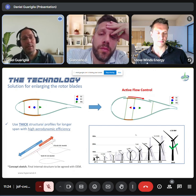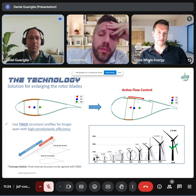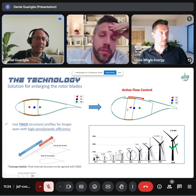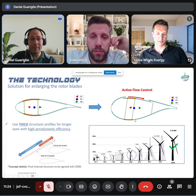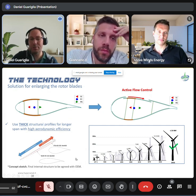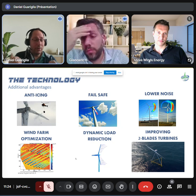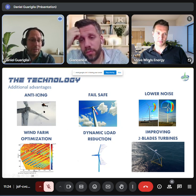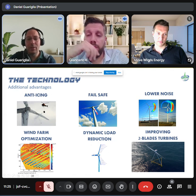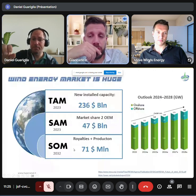Our technology is multi-purpose. Apart from increasing the energy, we actually promote the enlargement of the rotors because, thanks to how they are made, we can build thicker blades that are structurally better. Despite having some cutouts here, this structure is actually more robust than this other one, and that's why it's advantageous. And also all other problems that are increasing the cost of wind energy, like wind farm optimization, the usage of seas, the usage of land, reduction of noise, anti-icing, all these things can be tackled by our technology. So one technology can solve a lot of these problems.